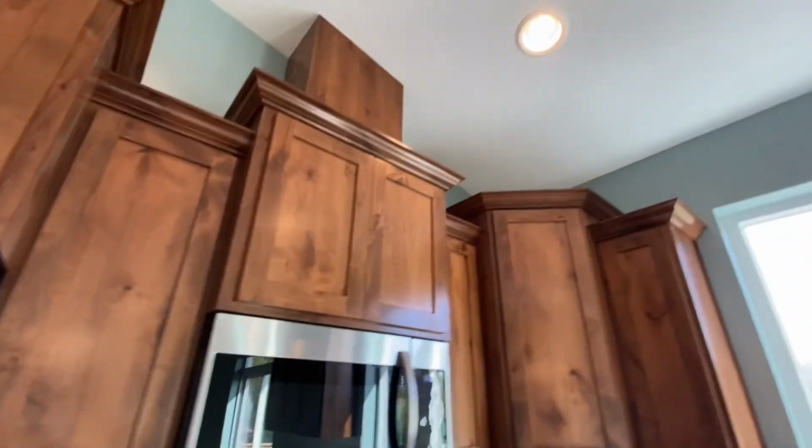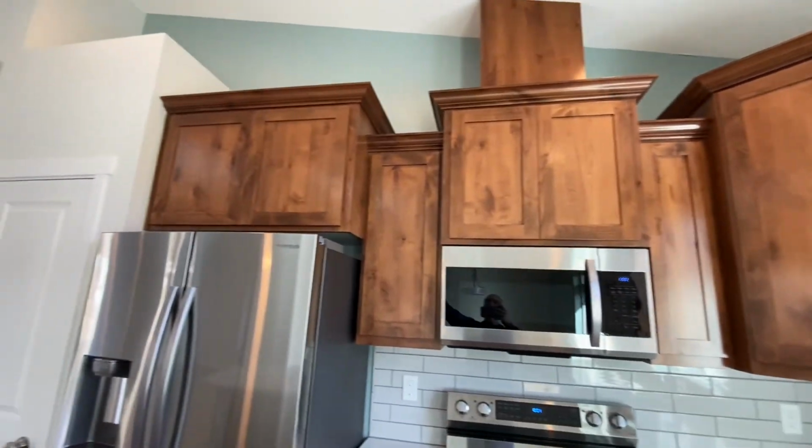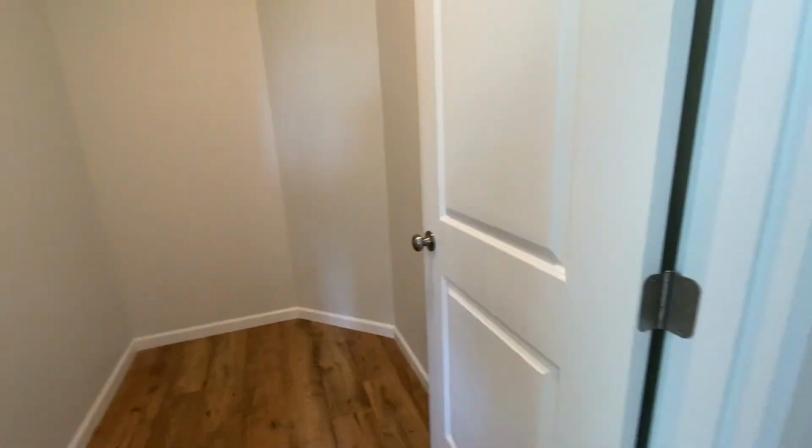So small pantry. I also wanted to point out the cabinet detail there. It's not just boring and plain. Then you've got this additional pantry. I think this is just for additional storage here. This is your access to the attic. So you could have another fridge in here or just a lot of storage. It could be an office, but there's no windows or natural light, so I don't like that.